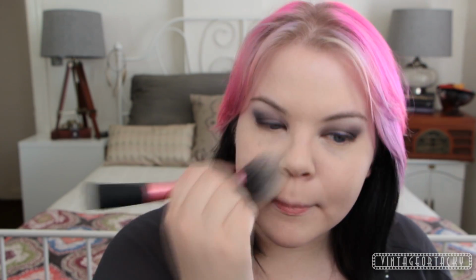And then once you've done all the pouncing and there's powder everywhere, that's when you can come in and fluff the brush around and make sure that you're knocking off any excess powder in case you overdid it anywhere. And then I usually will come back with whatever's left on the brush. Do the under eye.